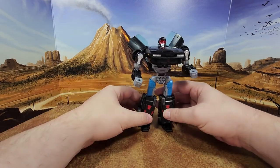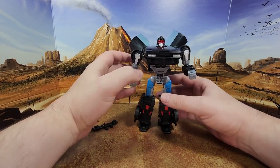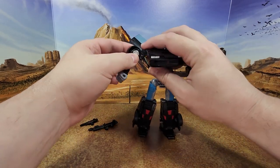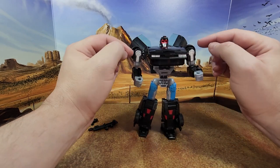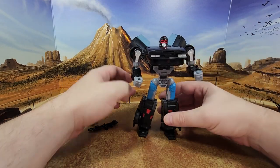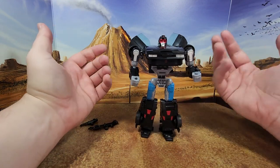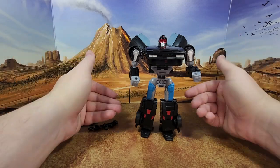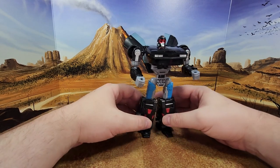Yeah, I like him. Okay, so here's the guns, but this arm is lower. Is it just because of the... Yeah, okay. So if you get flush here, the shoulders are higher. It looks good. I mean, there's no nostalgia to this guy, because we never had a robot mode, but it looks good. It doesn't look like the Hoff.